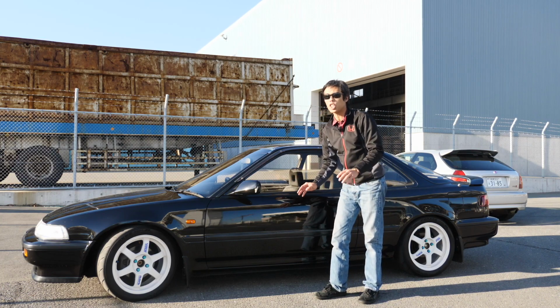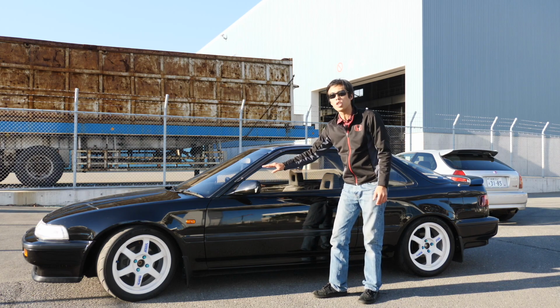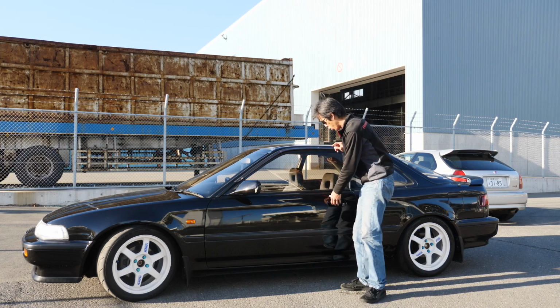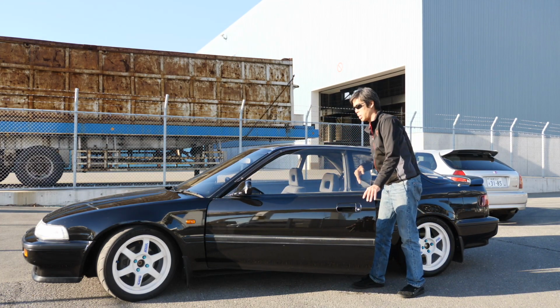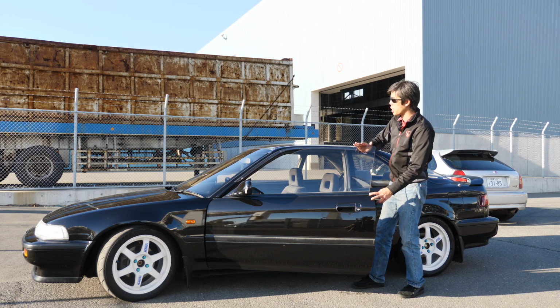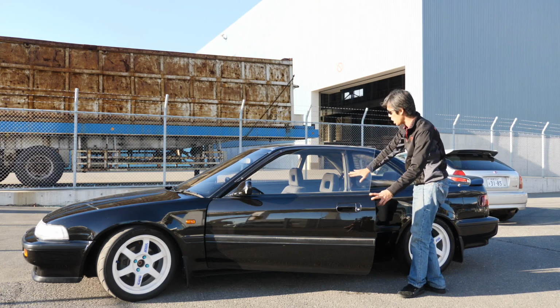Another design point that just screams 80s and early 90s design is what they call in Japan a hardtop. Now hardtop is basically a frameless door, as you can see here. This was a design point of many cars in the 80s and 90s, and it just gives the profile a really beautiful pillarless design.